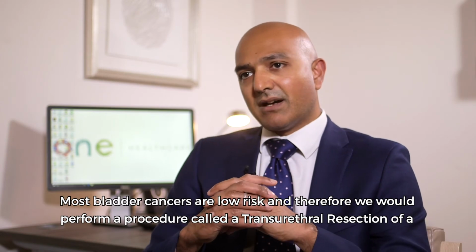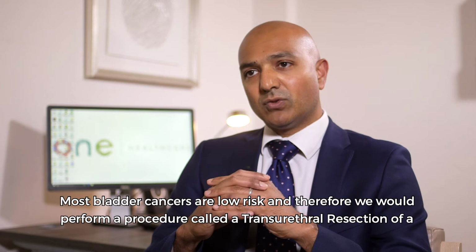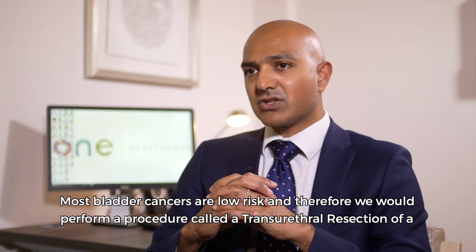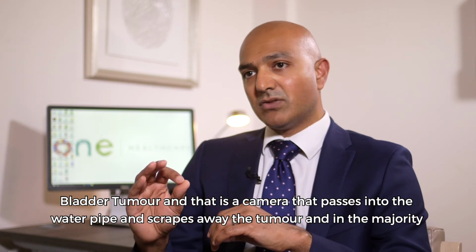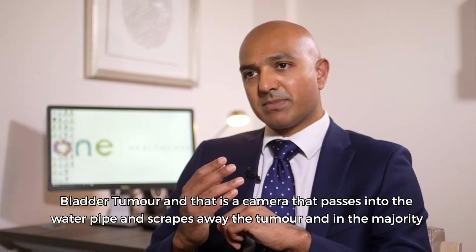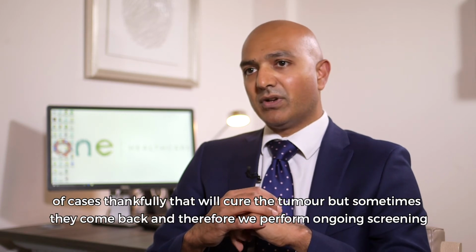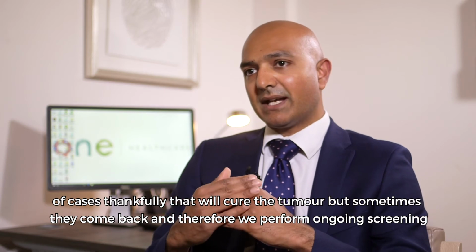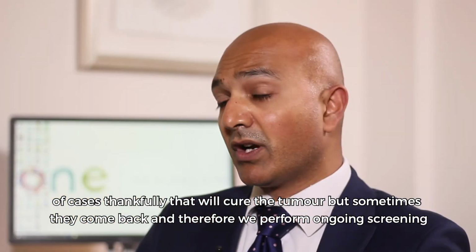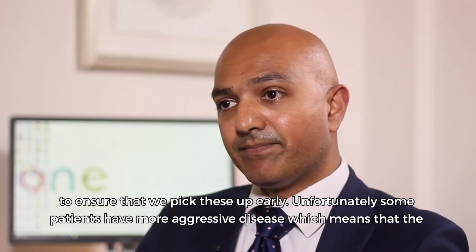Most bladder cancers are low risk, and therefore we would perform a procedure called a transurethral resection of a bladder tumour. And that is a camera that passes into the water pipe and scrapes away the tumour. And in the majority of cases, thankfully, that will cure the tumour. But sometimes they come back, and therefore we perform ongoing screening to ensure that we pick these up early.